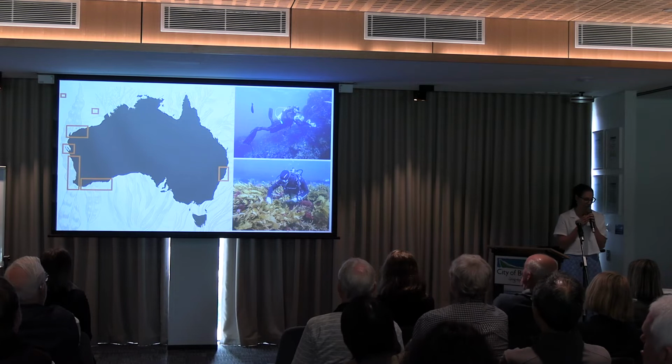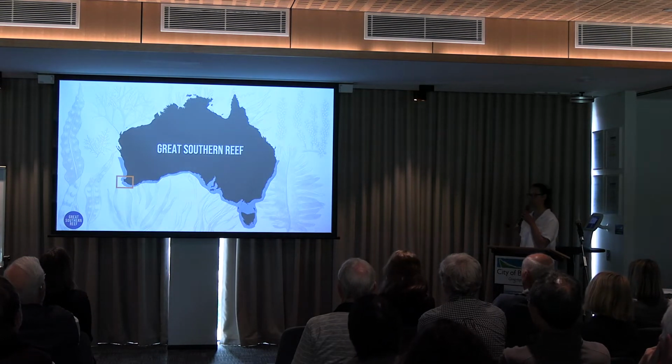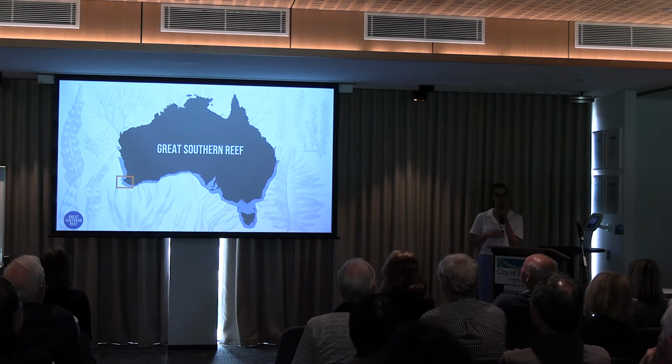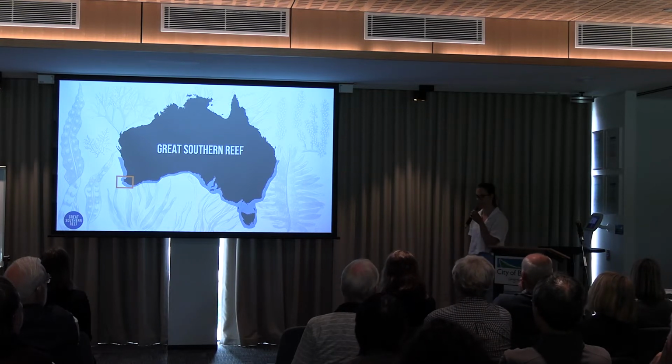And all of this research is seaweed or kelp forest driven, but ultimately it is focused around this Great Southern Reef that we have. Now this is a reef system that stretches across the southern half of our country. It's interconnected, it's diverse, it's epic, but somehow no one knows about it. If I ask someone, what is the coolest reef system we have in Australia? 99% of you are going to tell me the Great Barrier Reef, but I disagree.